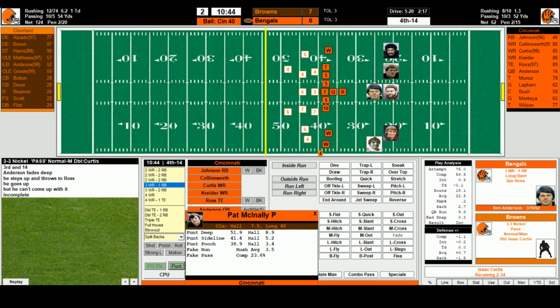And is it? No, I think it is with an I. Someone want to look that up? I think it's right. I think it's McInally, not McAnally.